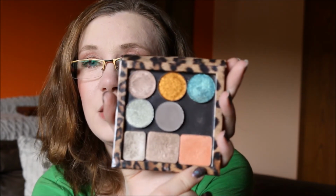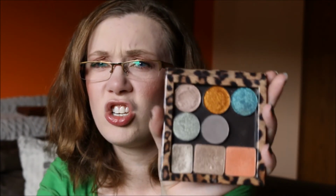Brown Down just went down. Ugh. And the last one is this wonderful peachy shade. It's called Dalai Drama. I like this a lot.